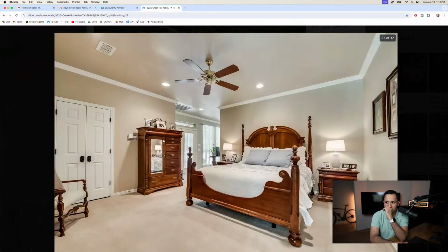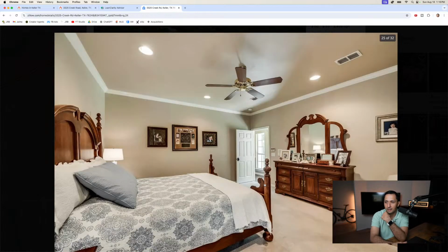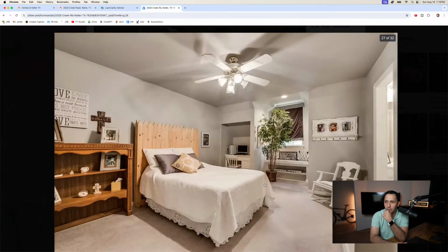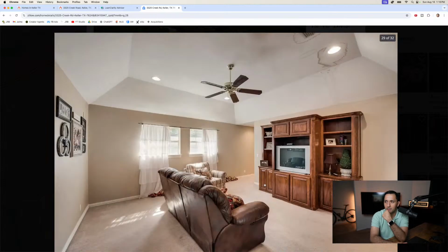This is a primary bedroom from what I can see. So you have your little sitting area. As soon as you wake up, you can sit out here, or you can go outside and sit outside. And this is bedroom number 1. So I think this one had 4 bedrooms, 3 baths. So this is going to be bedroom number 3 and bedroom number 4, and then a theater room.